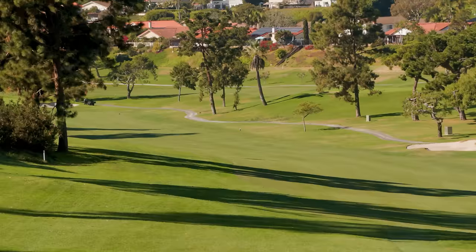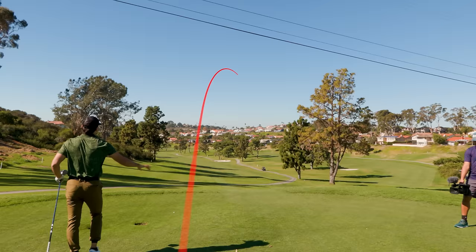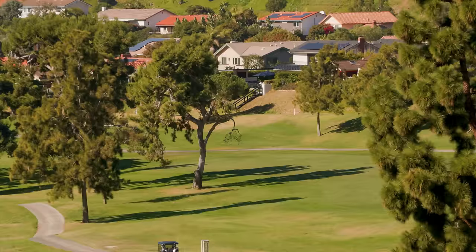A little nervous seeing that will go left, huh? Need to hit a good drive here, Max. Let's put one in play. Track it up. Go right, stay right. Go further right. Didn't want to bail. I just pulled one left, so that's one thing I didn't want to do.